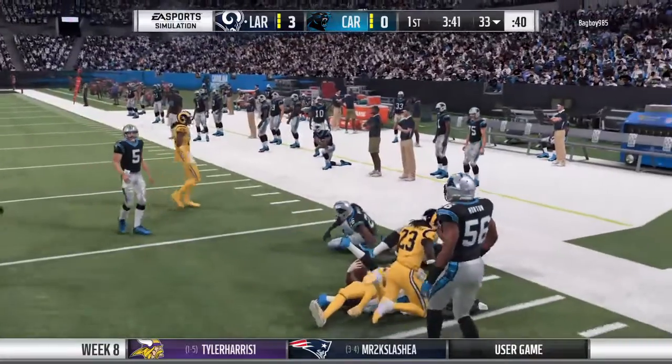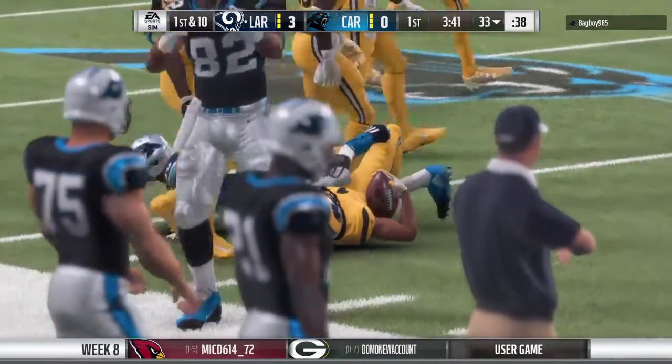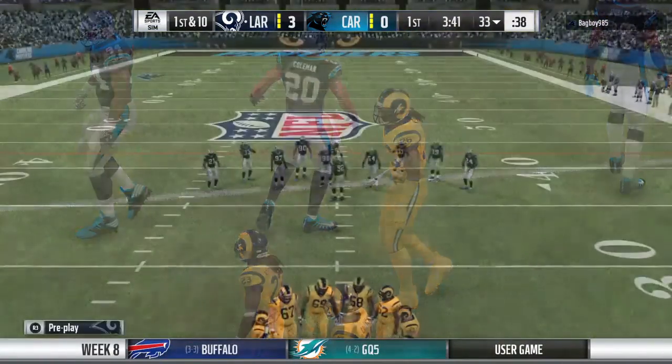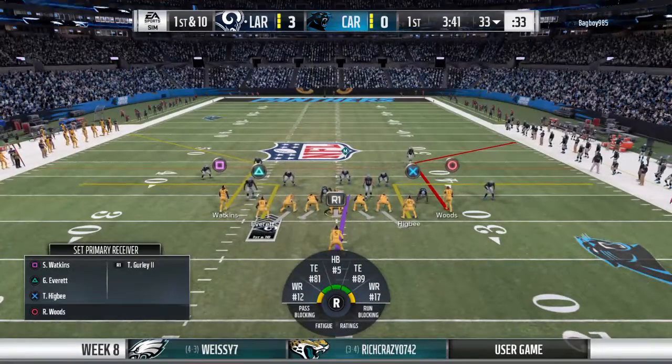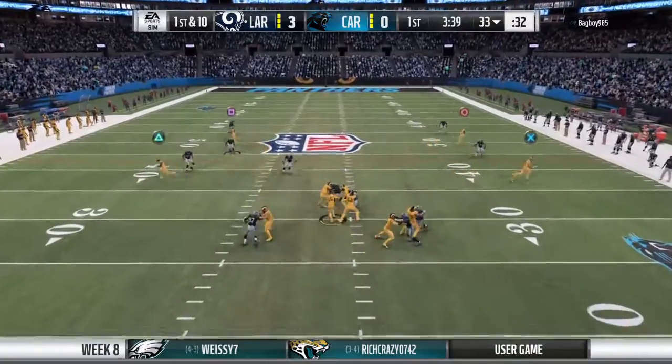An excellent return that time, 26 yards. And the Rams will go on offense here with a 1st and 10. Now the Rams offense, they worked their way back on the field. And last time they got 3 points, but it was a chip shot field goal. And when you go to the sideline after a chip shot field goal, maybe the offense not too happy.